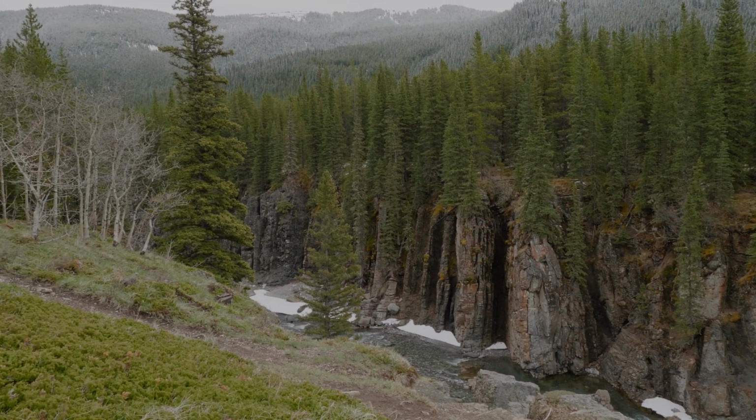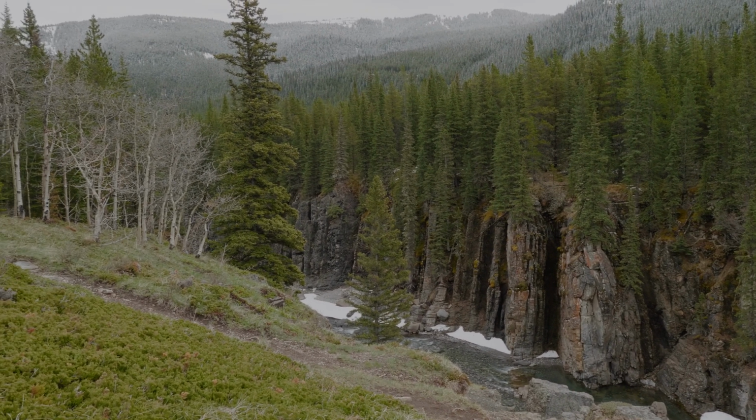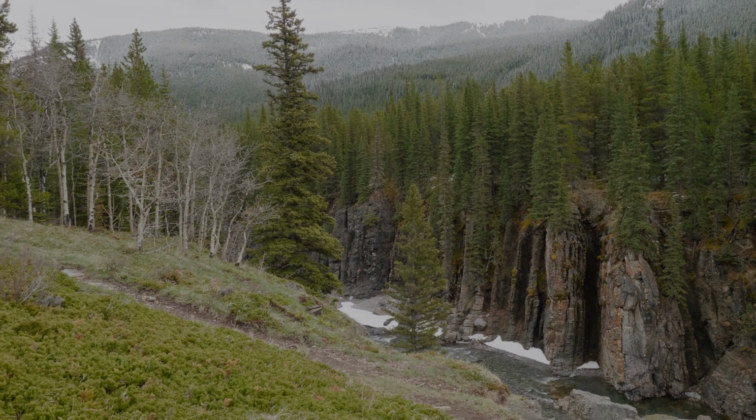We always carry water with us, protein bars. You never know if you're going to get stuck somewhere and you need some nourishment. Really important to have that water on you, especially even though you are in the mountains in the summertime, it can still get very hot.